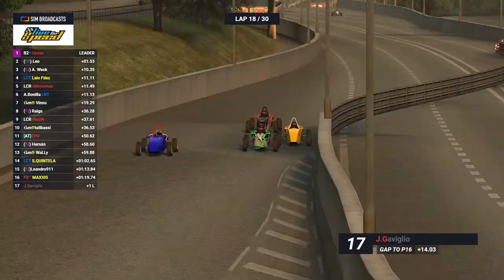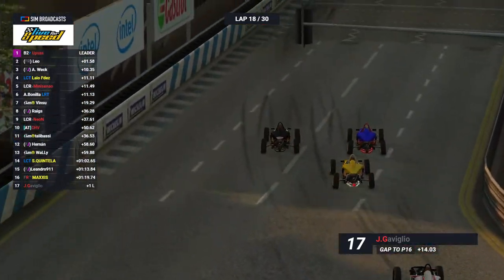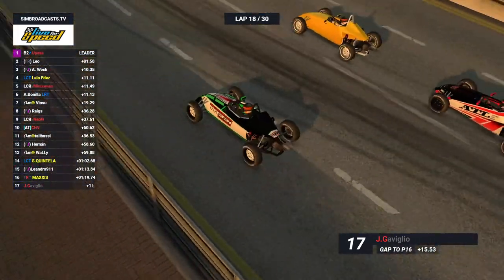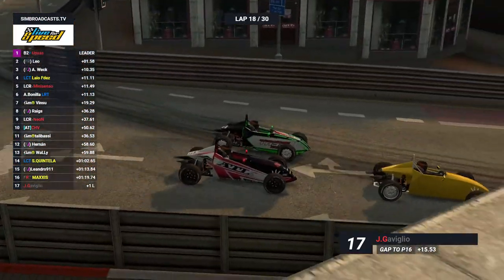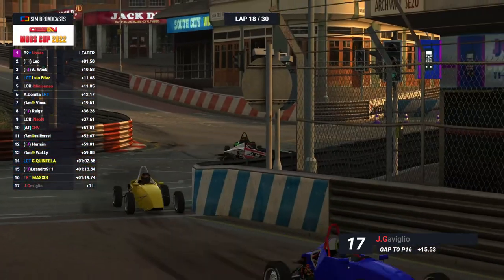The back marker just in the way there. Gavio on the camera needs to move out of the way of this battle, but he's going for an outside move. What is he doing? Oh, he's slowing down in a place you don't really want to slow down. Is he? No, he's gone for the send. This is not what you want from your back markers. Oh, there's more contact. God.